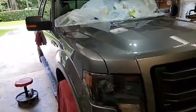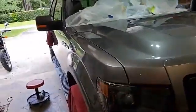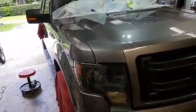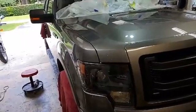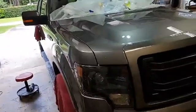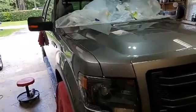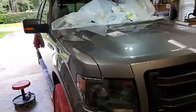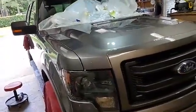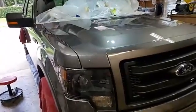So as you may recall, we've done all kind of stuff to this truck. Strip washed everything on the exterior, deconned it, clay barred it, and now most of it has been polished with a two-step process. A little spot sanding here and there on some of the worst scratches that some of you may recall.